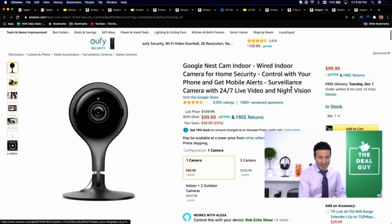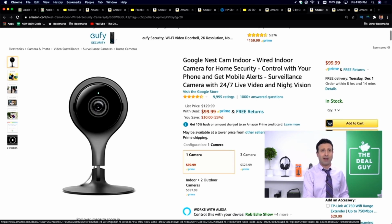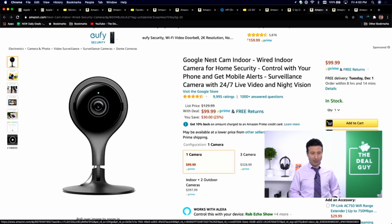The Google Nest Cam. I know I featured the Blinks for $24.99 for that indoor camera. We had the Ring for $45 on my Amazon list from earlier today. But Google Nest Cam, it's a more expensive product, but you guys know what you want. This has the mobile alerts, the surveillance, the 24/7 live video and night vision, and it is $99 down from $129. You get an additional 10% cash back if you use your Amazon Prime credit card. So I'm just letting you know that does exist as a bonus deal.